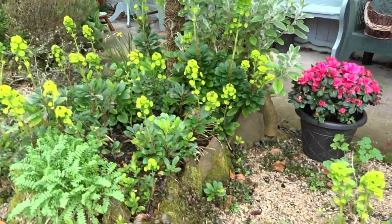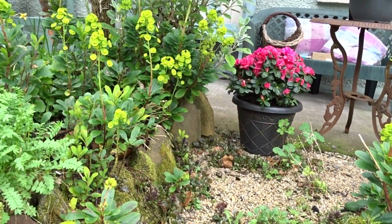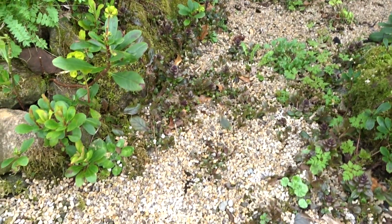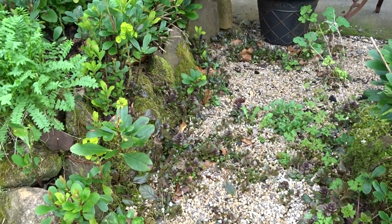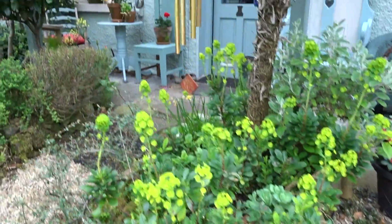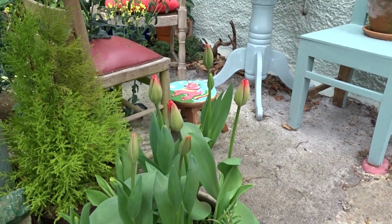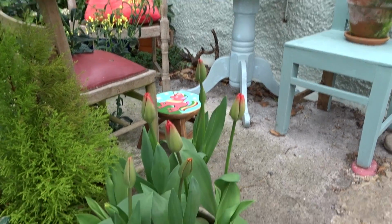But look at what's coming up in the gravel. See, this new gravel that I've put down is so light in colour that it's catching and reflecting the heat and the light. So all this beautiful aconites is coming up. There we go. There's the tulips about to open.